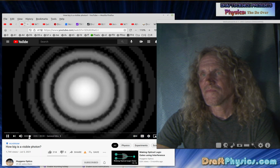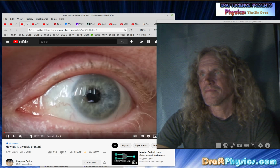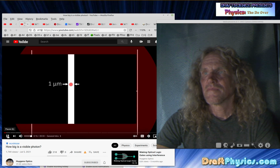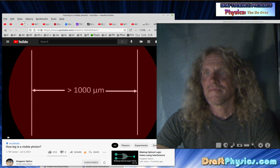Hey everyone, have you ever wondered how big a photon of visible light is? It must be smaller than the pupil in your eye, right? In fact, it should be small enough to fit through a 1 micron slit. Yet, it should also be big enough to completely cover 2 slits that are spaced more than 1,000 microns apart.